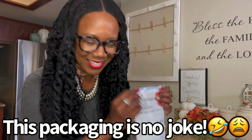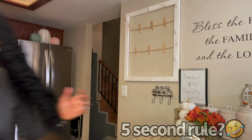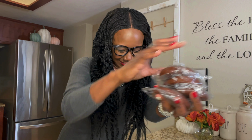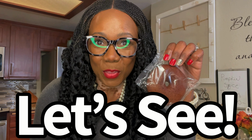All right, I just got them open. You have the freshness seal, but you don't necessarily need that because from the looks of the bag, they're individually wrapped, so that's cool. That's a great thing. All right, so this is what we got, y'all. Five second rule. One, two, three, four, five, six donuts, y'all. Six glorious donuts. No, I'm not about to eat all these, just one. Time for the moment of truth. If you're on keto, let me know down in the comment section, y'all. That smells good. Let's break open into this thing here.